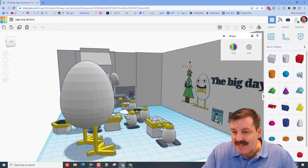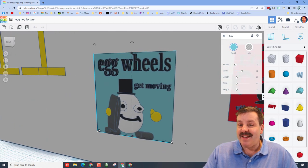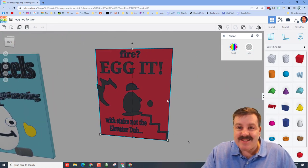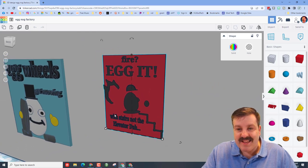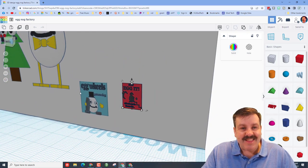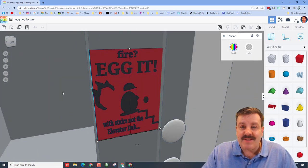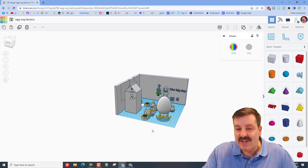Let's zoom in and see what this sign says right here. I'll do F for fit view. Egg wheels, get moving. Check out this sign as well. Fire, egg it, and it's got with the stairs, not the elevator. Duh. That is so awesome. What do we got over here? Let's hit F and zoom in. Same fire sign about making sure you use the stairs.